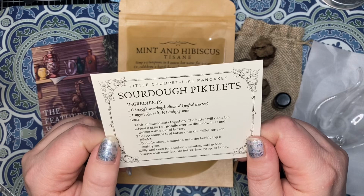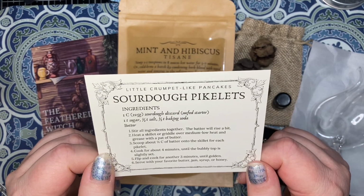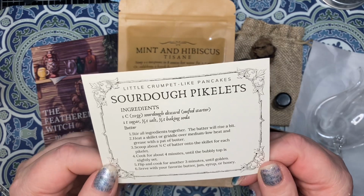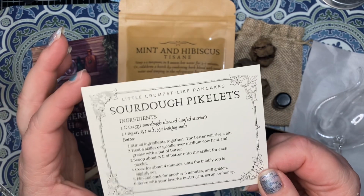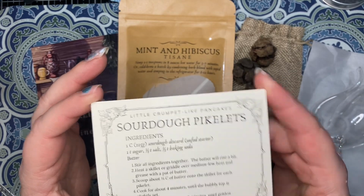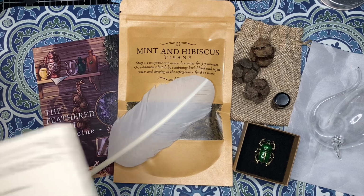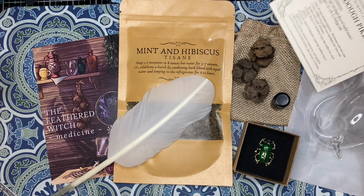We got a recipe. Little crumpet-like pancakes, sourdough picolets. And this is a recipe to use with your sourdough discard. So how great. That is awesome. A little discard recipe. I love that she included that.